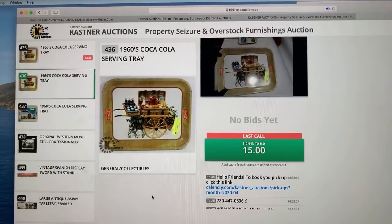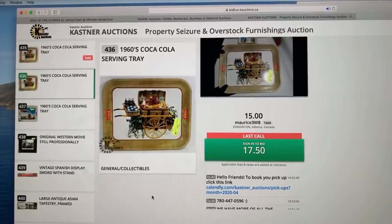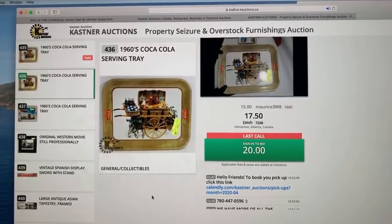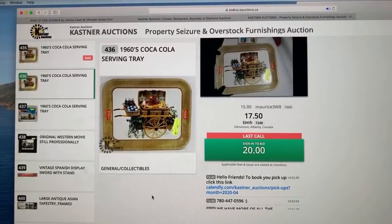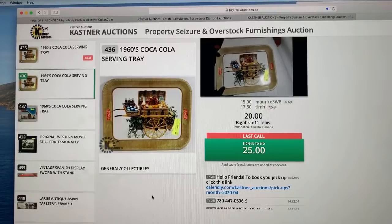Here's another one. Just like the other one. Okay, so if you missed the last one, you're like, man, I should have bid $5 more. Here's your chance to get one. Lots of Coke collectors out there. There we go, $20. Where were you, Big Brad, a minute ago?